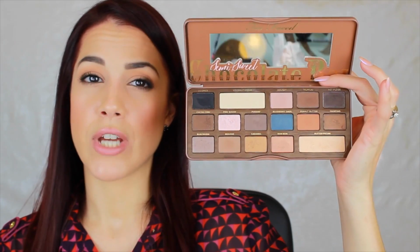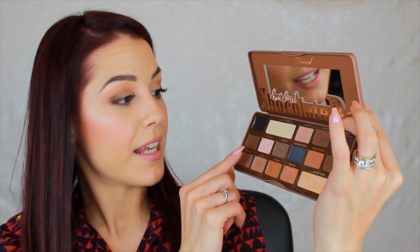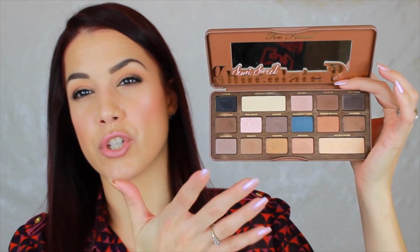And then speaking of Too Faced, this is the Semi-Sweet Chocolate. This one is so beautiful. The texture is really great. All of the shadows are very, very pigmented, except for Pink Sugar, which to me is just the one shade that I didn't like, but I did use this for New Year's Eve, mixed with the Smashbox Primer Water, and I tapped it over an eyeshadow, and it gave me the most beautiful, pinky, glowy, glittery look. It was just so beautiful. I should have taken a picture for you guys and showed you, but unfortunately I didn't.